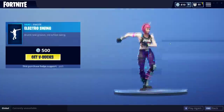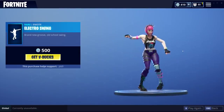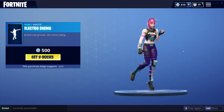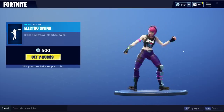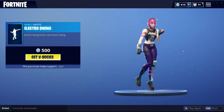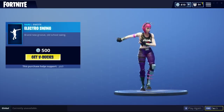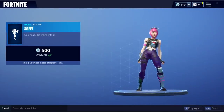Clean. Electro Swing Emote. Finally, we got this emote. It's a very good emote. Highly recommend it. Zany is back as well.